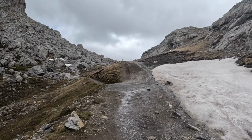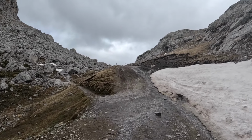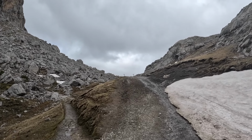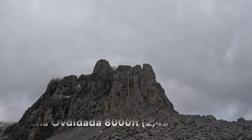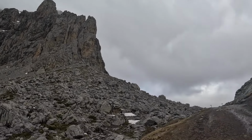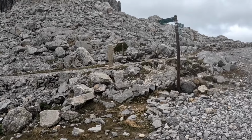You see a lot of these trails around Spain. They often don't go to the peaks. You just go around the edge because they're very steep. It's like climbers' territory. A few different ways.